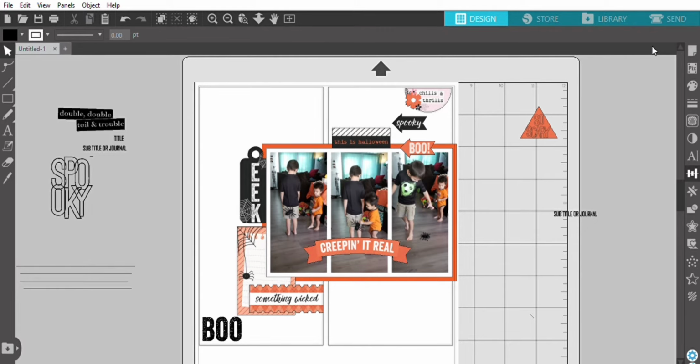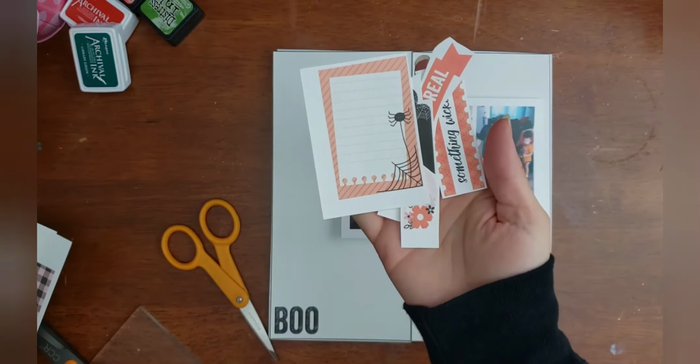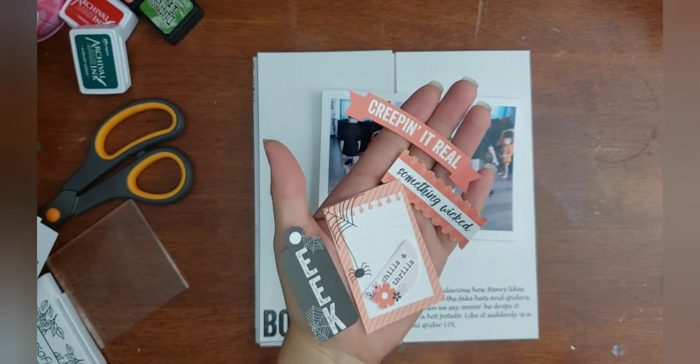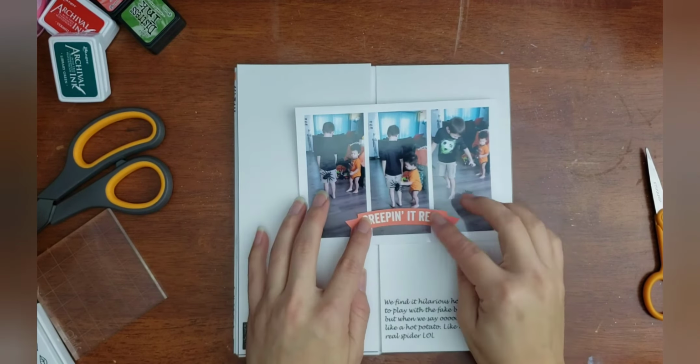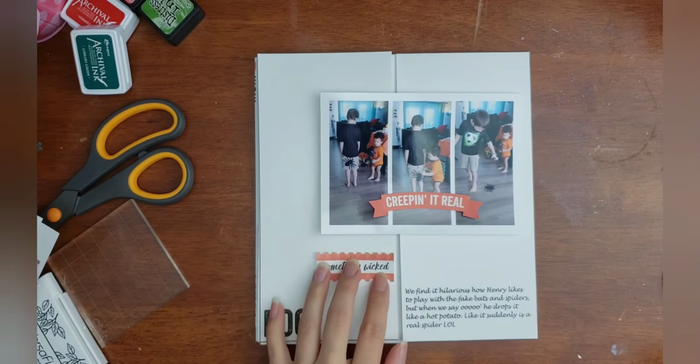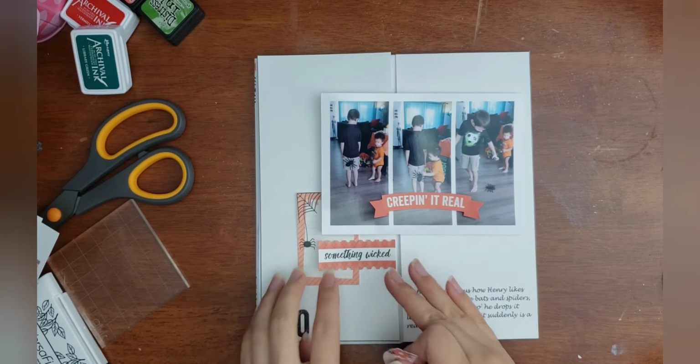All right, this is how the spread's going to look. Now we're moving off to the desk so that I can assemble it and complete it. And just the beauties of editing, I have those all trimmed up now and ready to go. So I think the title for this spread is going to be Creeping It Real, because that's exactly what it was. Let's talk about the photos now.